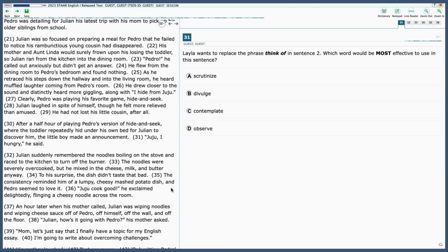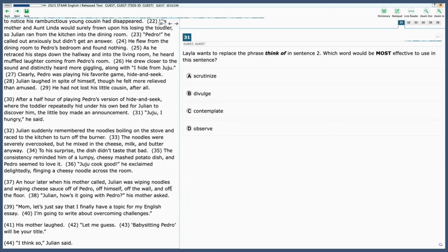Clearly, Pedro was playing his favorite game, hide and seek. Julian laughed in spite of himself, though he felt more relieved than amused. He had not lost his little cousin after all. After half an hour of playing Pedro's version of hide and seek, where the toddler repeatedly hid under his own bed for Julian to discover him, the little boy made an announcement. "Juju, I hungry," he said. Julian suddenly remembered the noodles boiling on the stove and raced to the kitchen to turn off the burner. The noodles were severely overcooked, but he mixed in the cheese, milk, and butter anyway. To his surprise, the dish didn't taste that bad. The consistency reminded him of lumpy, cheesy mashed potato dish, and Pedro seemed to love it.